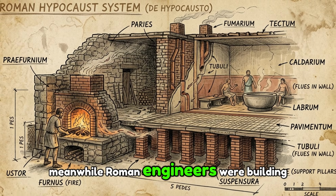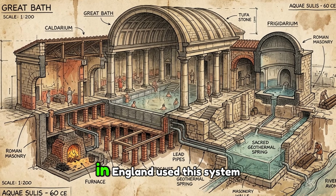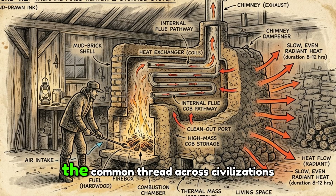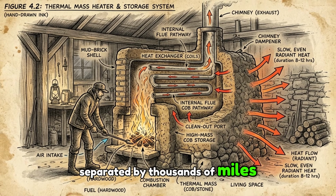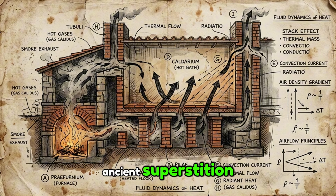Meanwhile, Roman engineers were building the hypocaust. The bathhouse complex at Bath in England used this system starting around 60 CE. The common thread across civilizations separated by thousands of miles is the same insight. Burn hot, store heat in mass, radiate slowly. This is not ancient superstition.